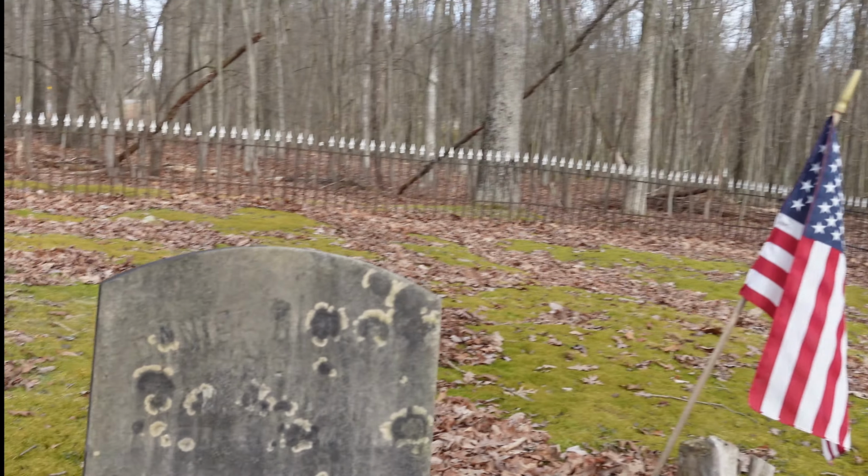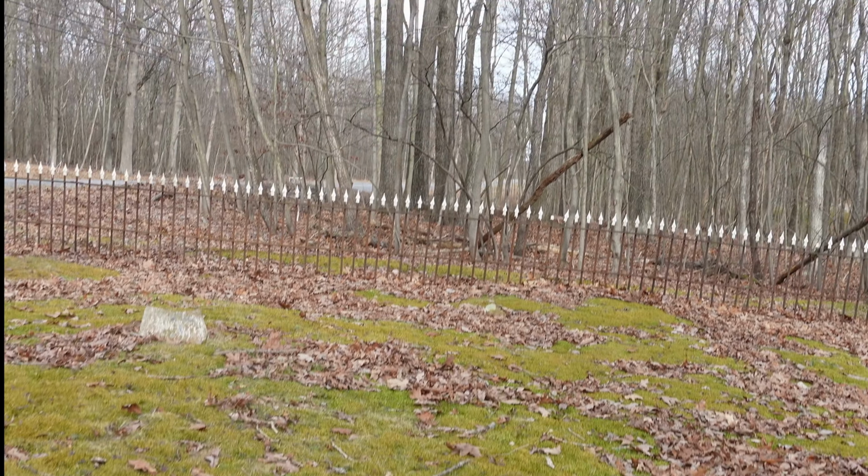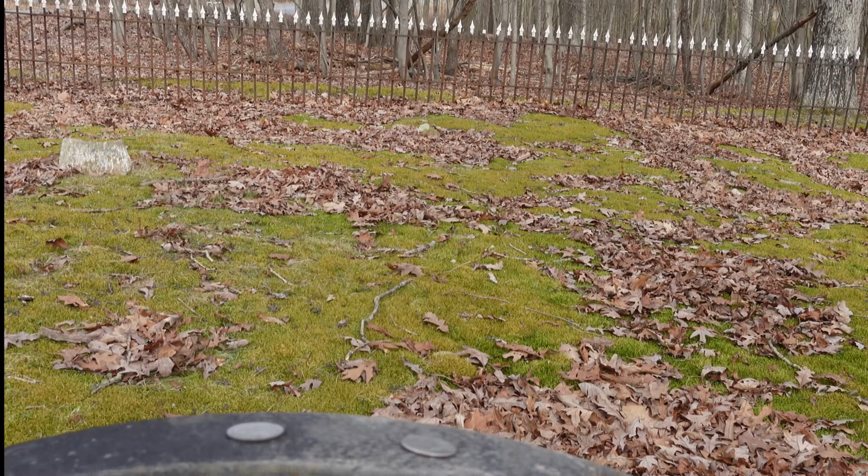I did walk through earlier, and left a quarter for Daniel. I have no idea. Anything I can make out is a first name. If anybody can see anything more readable on there, let us know in the comments below if you've been able to make anything more out. But Daniel was a Civil War veteran, Grand Army of the Republic flag holder.